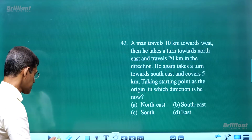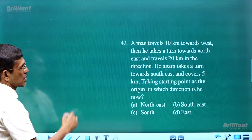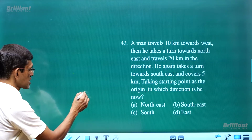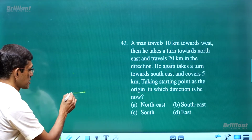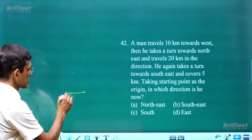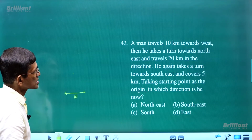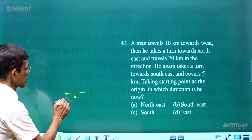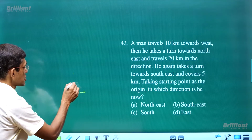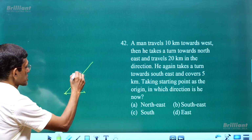So let's try this. Let's say this is the starting point. From the starting point, he goes west. How many kilometers? 10 kilometers. Now he reached here. From that point, he takes a turn towards northeast. From this point, this is north and this is east, so northeast is in between north and east. So he goes for 20 kilometers in the northeast direction.